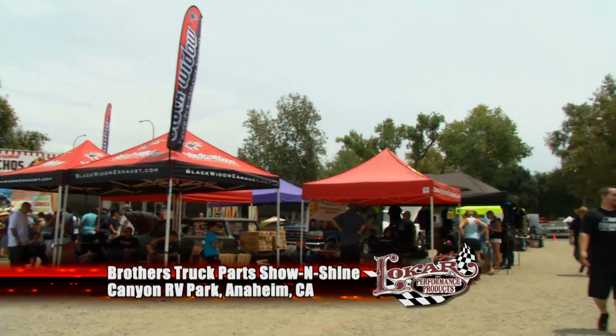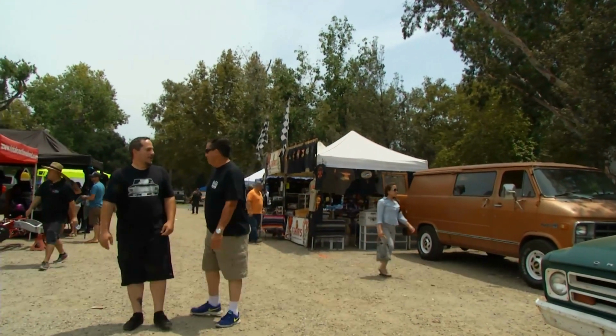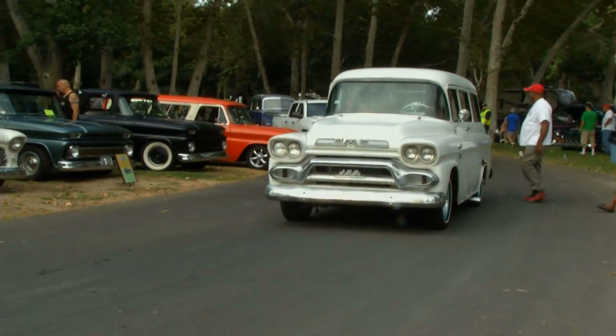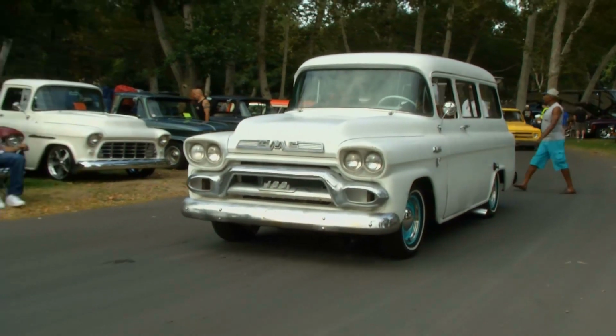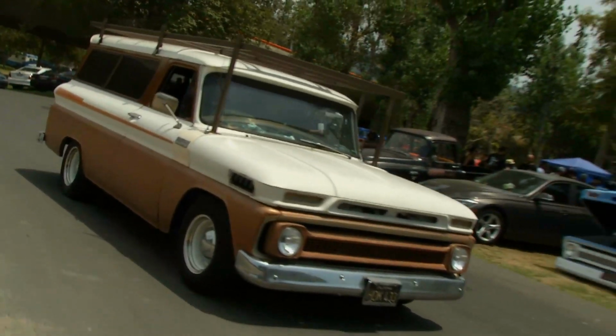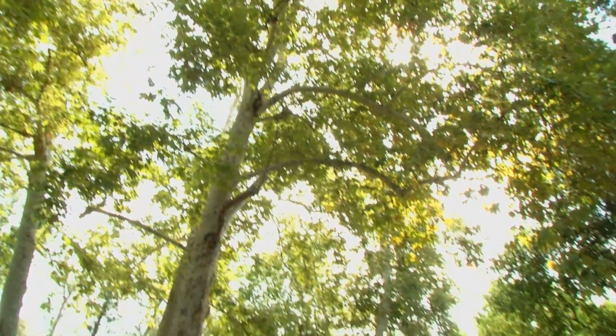Welcome back to the Brothers Truck Parts GMC Chevy Show and Shine at the Canyon RV Park. The longest running nameplate in the world is the Suburban. At one time a class of vehicle made by all manufacturers, it graced both GMC and Chevy SUVs till the year 2000, when it was assigned exclusively to Chevrolet. Customizers are learning to love them, like this example.